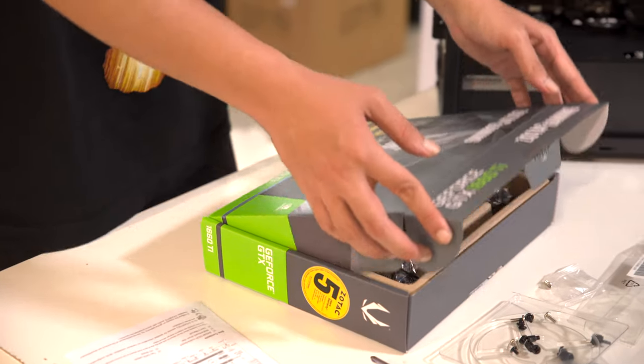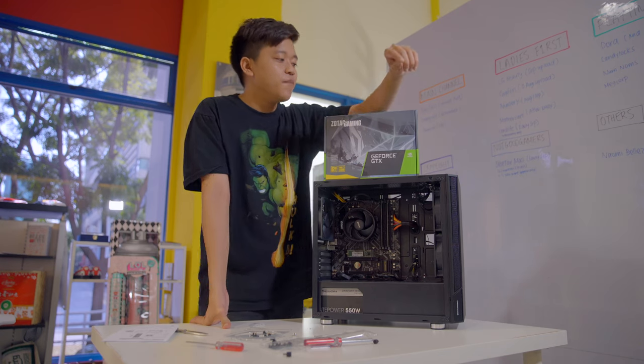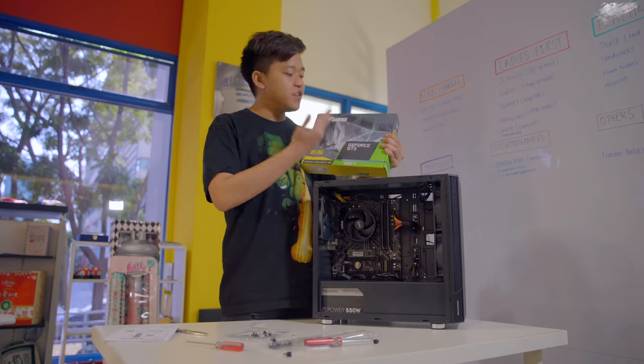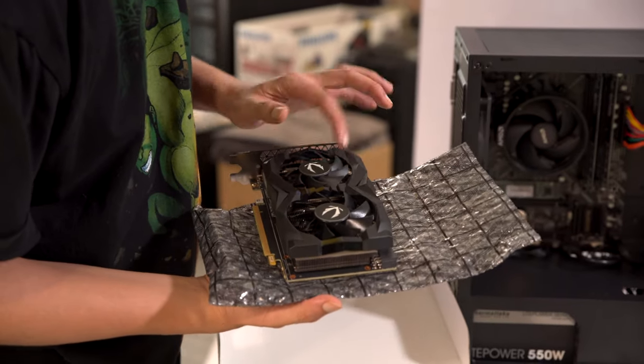Alright, so we got here ourselves a 1660 Ti. At first, we wanted to get a 1070 Ti used one, but the guys at DynoCore were so nice to give this one and suggest that this runs almost the same as a 1070 and it's brand new. It even comes with a shop warranty, so thank you guys at DynoCore.